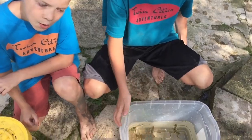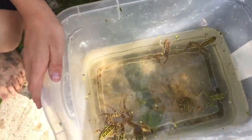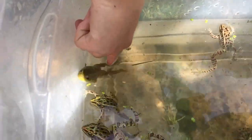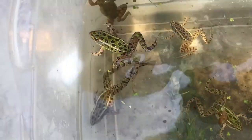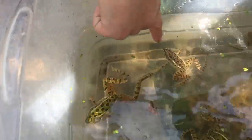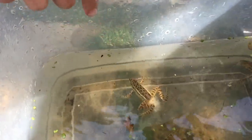We had a pretty epic day herping. We caught a lot of frogs. And as you can see, we caught yet again another green frog, only one this time, and we caught some leopard frogs. There are two different colors of leopard frogs. You see the green background and the more tan background. Let me just see the different ones here.